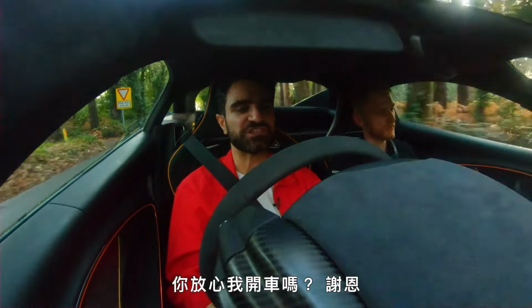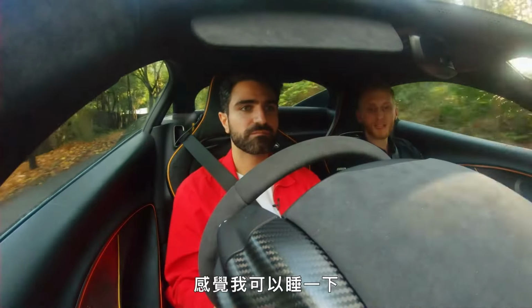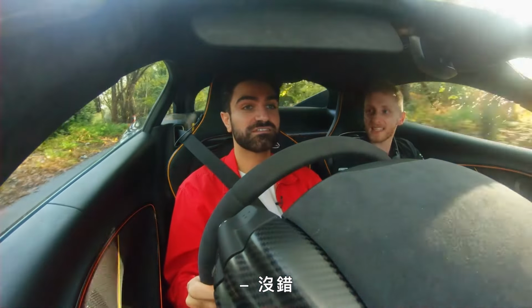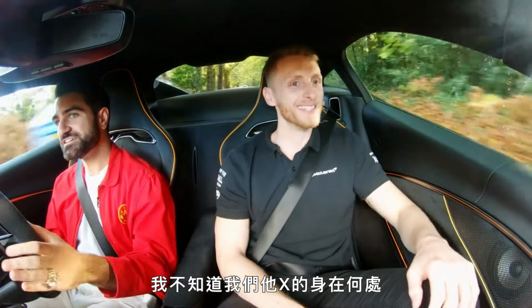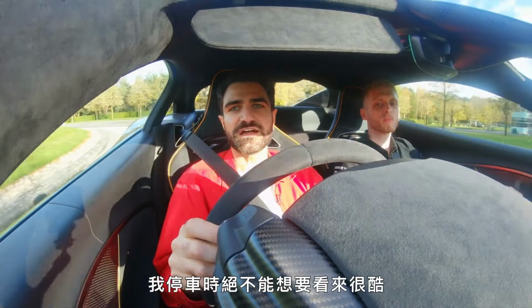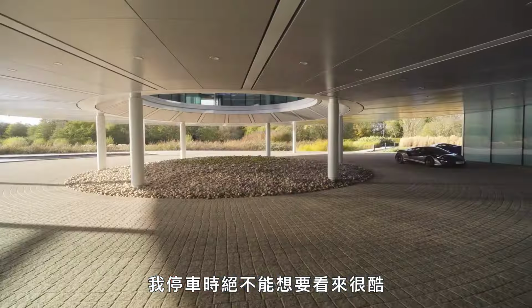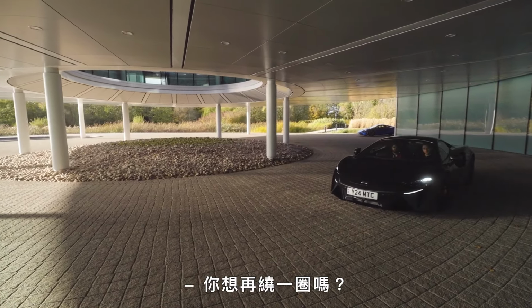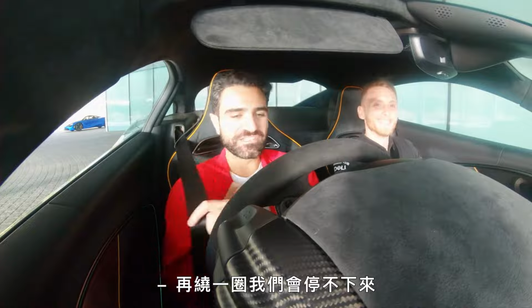Do you feel safe with me, Shane? You know what, I do, and I'm a very nervous passenger. I feel like I could have a nap, and I feel like that's a compliment. That's a lot of trust. Yeah, exactly. Please don't have a nap, though. I have no fucking idea where we are. I mustn't be tempted to try and look cool while doing this. I will cook it. I don't really want to get out. Do you want to go again? If I go again, we're never going to stop.